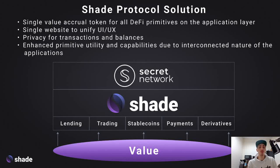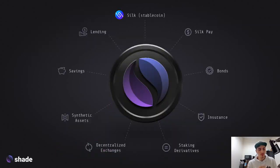And so the Shade Protocol solution is really four pieces. What if you had a single value accrual token for all your DeFi primitives? What if you had a single website to unify all the key verbs that you know and love and care about with lending and trading and stablecoins? What if you had privacy for transactions and your balances? And on top of it all, if you were able to bring all these pieces together, you would end up with a lot of enhanced utilities and capabilities due to the interconnected nature of all the applications under the Shade Protocol umbrella.